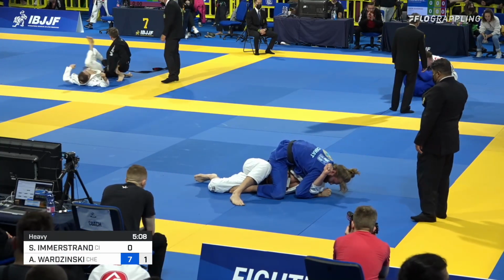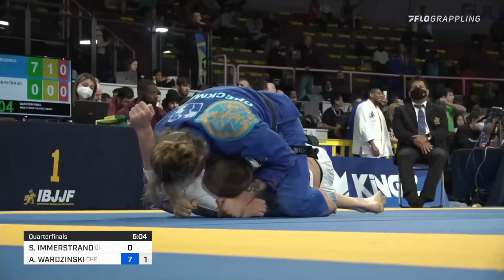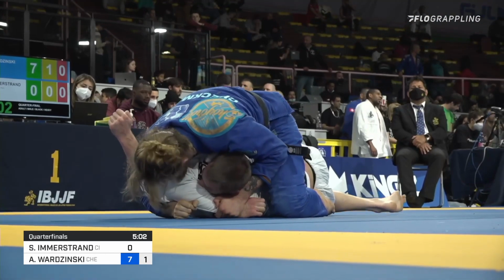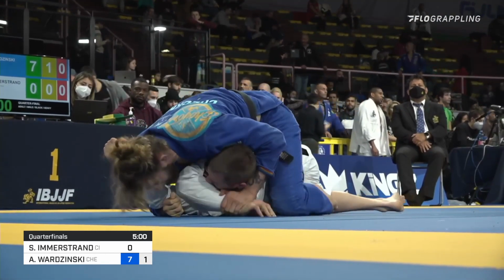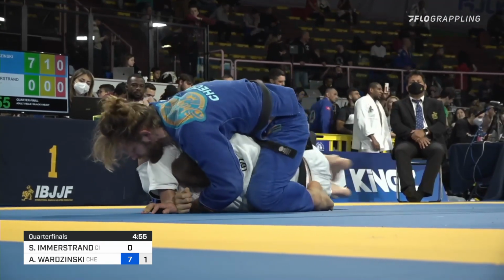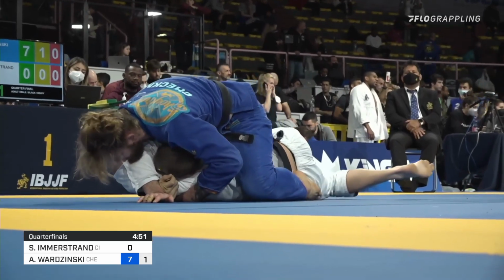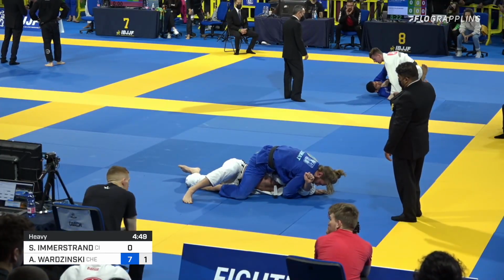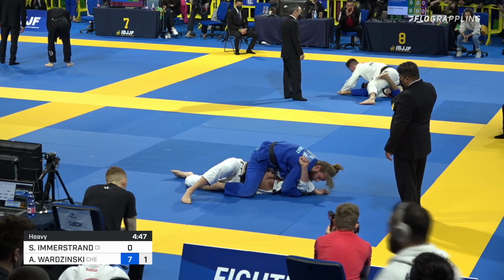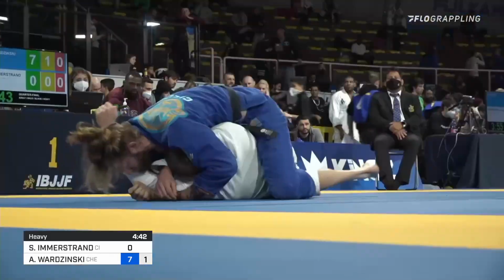And again with the underhook on bottom. Great use of the underhooks by Adam Wardzinski to control his opponent. Anytime you can underhook or gift drop your opponent and extend their elbows away from the knees, you really take away their power. So Simon's goal is going to be to bring his elbows back to his knees in any way he can, but Adam lengthening him out, stretching him out, takes away all those opportunities.